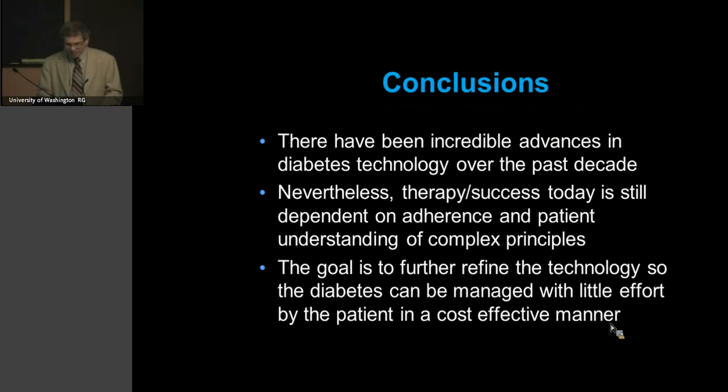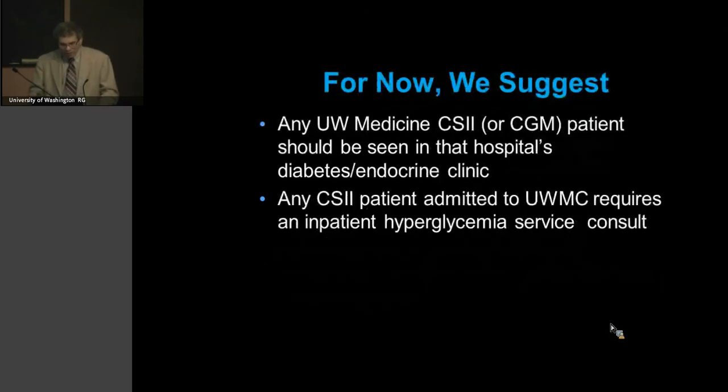The goal is to further refine the technology so that diabetes can be managed with little effort by the patient in a cost-effective manner. For now, we suggest that here at UW, at Harborview or at UWMC, patients who come in with insulin pump therapy should be seen at that hospital's diabetes and endocrine clinic as an outpatient. For patients admitted to UWMC, we now have this wonderful inpatient hyperglycemia service. In talking to Brent Wiss at Harborview, you should let Brent and his team know that these patients are in the hospital. We are more than happy to help you with these patients. 54% of our type 1s are on insulin pumps, so you are going to see them.